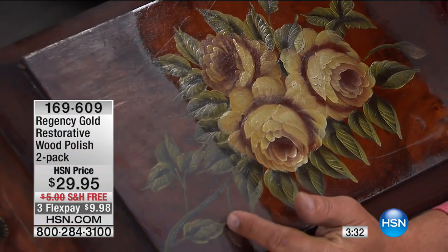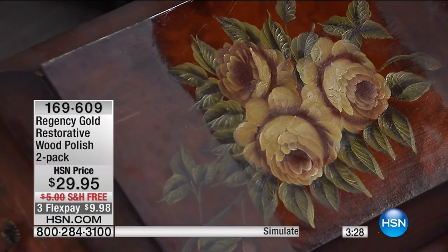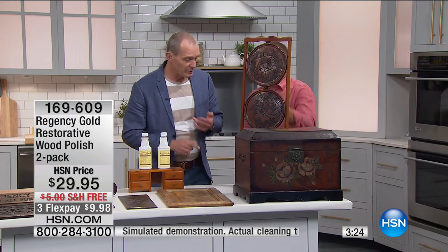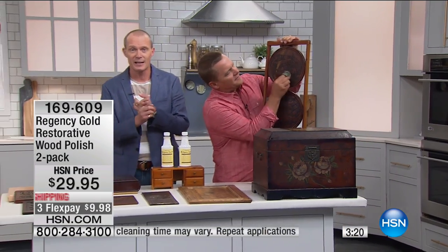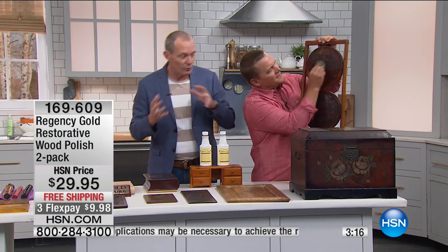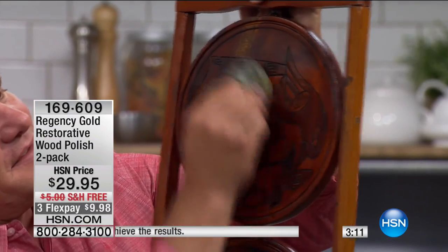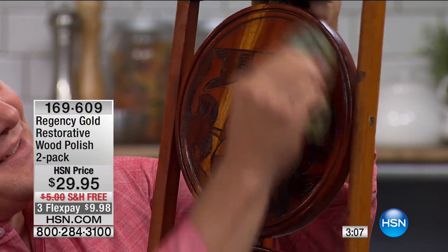So if you've got furniture that looks like this now, a little bit of Regency Gold can bring it back to life. Think about the sort of money you spend on your timber furnishings, not just your floors, but your timber furnishings. This is an investment in protecting it, polishing it, and bringing it back to its original glow. This is not serious elbow grease. It takes very little effort to bring it back to its original beauty.